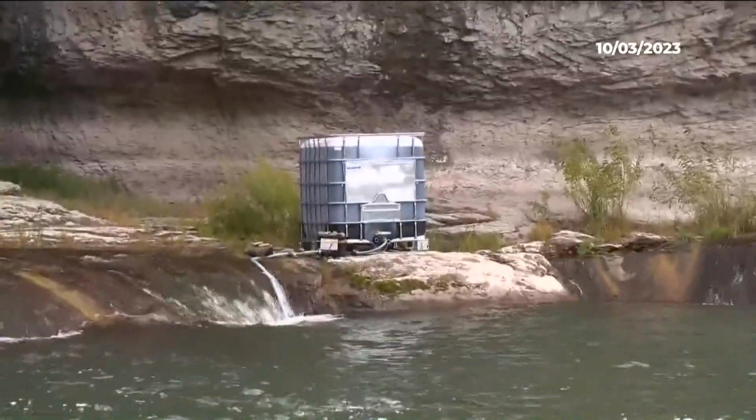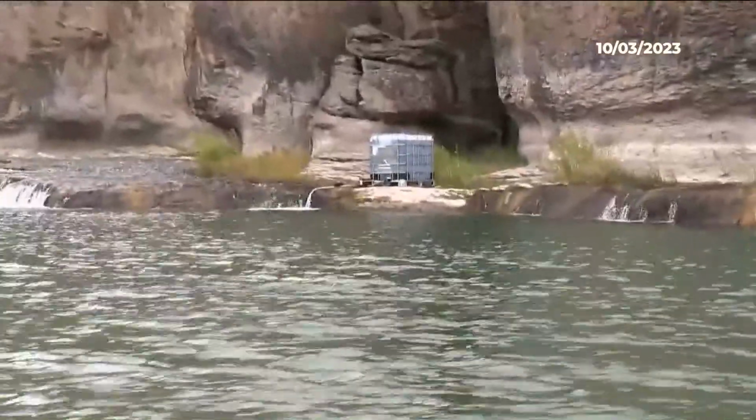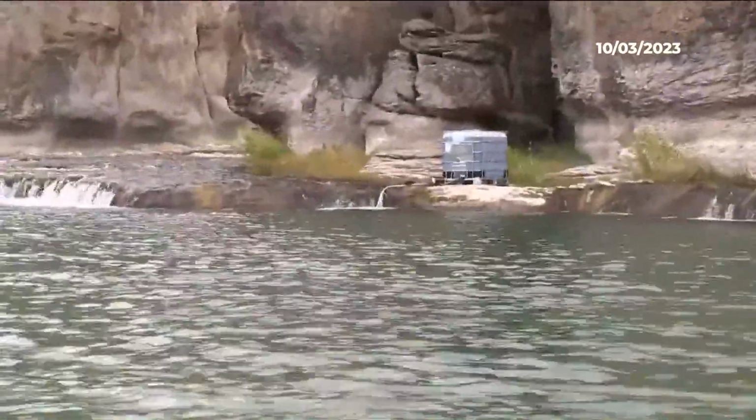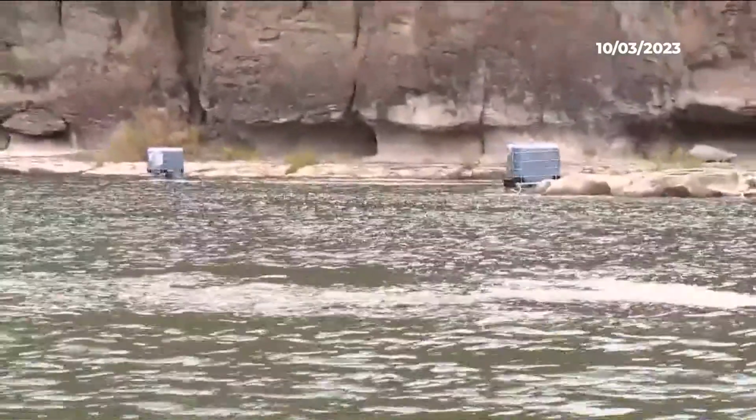The Idaho State Department of Agriculture says they're acting fast and aggressive to stop a potential crisis that could impact Idaho's hydropower, irrigation, and recreation. ISDA says that first treatment of this type and scale was the first ever in North American waters.